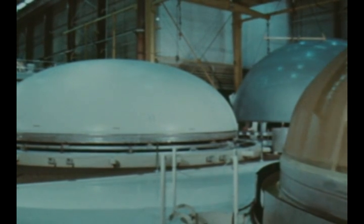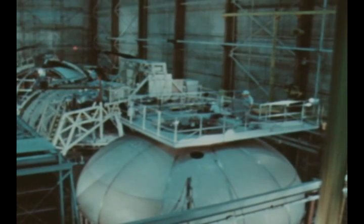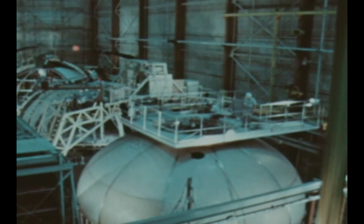The common bulkhead for S-21, the first flight stage, has been completed, and manufacture of bulkheads for flight stages 2 and 3 is in progress.